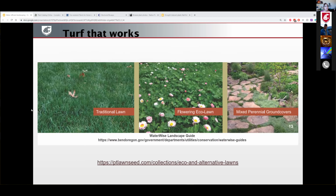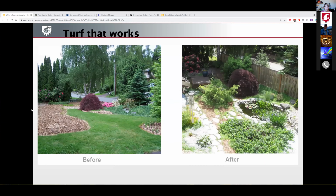That's your traditional lawn. That's what we would like our lawns to look like in the summertime. This is an eco lawn. It's quite pretty. It doesn't end up looking like that. My personal front yard just turned into an eco lawn because we are all clovers now. But this is something that you can do to replace part of your lawn, mix perennials and ground covers. I mean, it's lovely, lovely. And you don't have to mow it, and it takes up a lot less water.